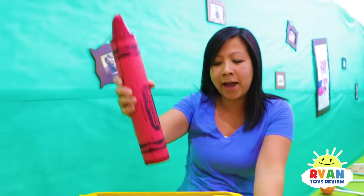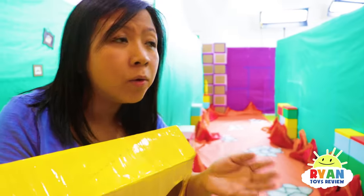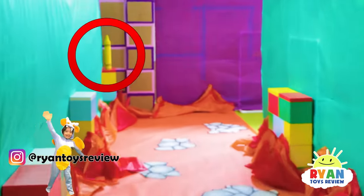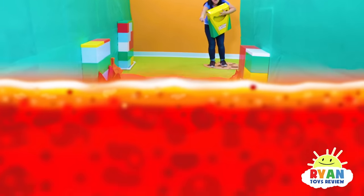Into our crayon box. What is next? We have to find another crayon. Where's the crayon? Oh, look! There's the crayon. Oh no! The floor is lava!